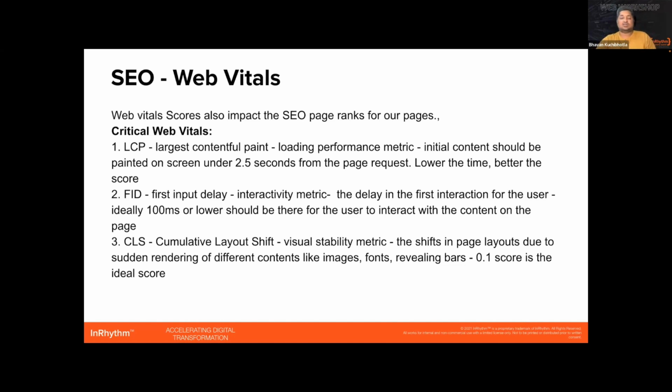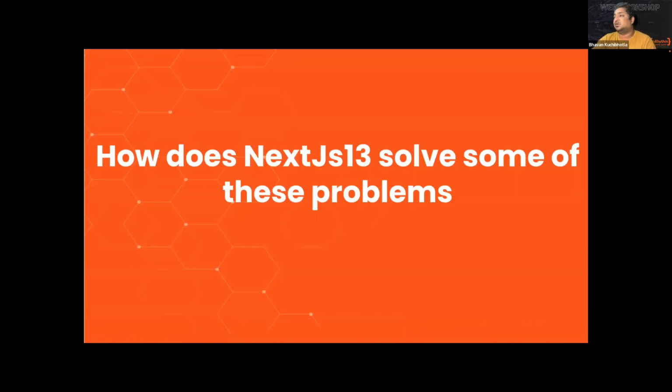And this, as we discussed, can be caused majorly by revealing contents, like you have some promotion happening and that suddenly appears, and that disturbs the whole page to shift a bit, maybe for a couple of pixels, or by not rendering images at the right time, or not rendering the fonts at the right time. These are the basic majority of the use cases. Let's discuss how Next.js is solving the majority of these problems.